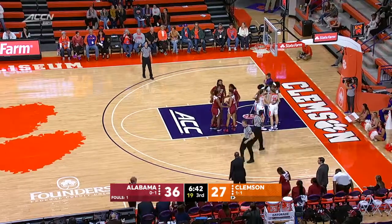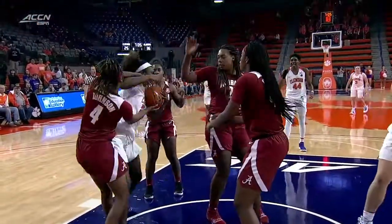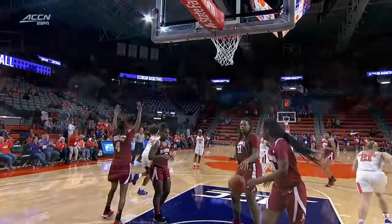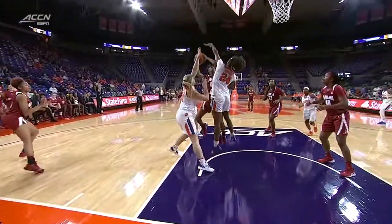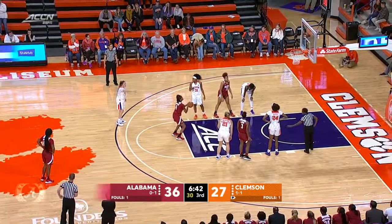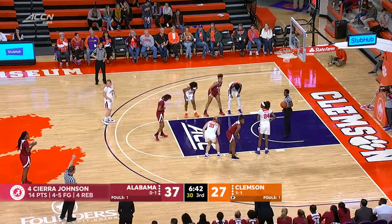Let's go back and look at the last Clemson bucket here. Coach goes inside, and that's just a nice job of scrapping by Hayes inside. Gets position and knocks it down. Hanging in there. So here's the play that just happened. An opportunity. Nice save back in bounds by Davis. And then Johnson able to draw the foul, and 2 free throws coming. She strokes home the first. 14 points now for Cierra Johnson.